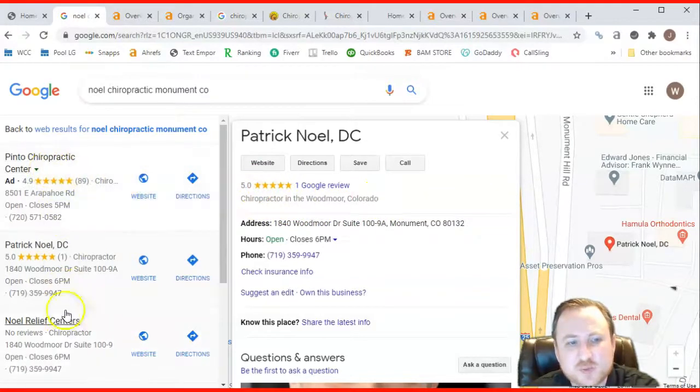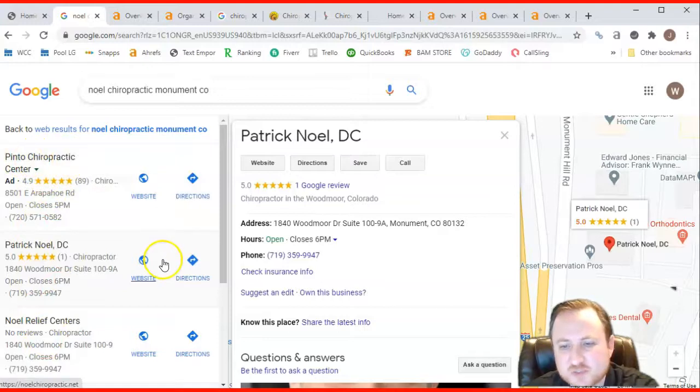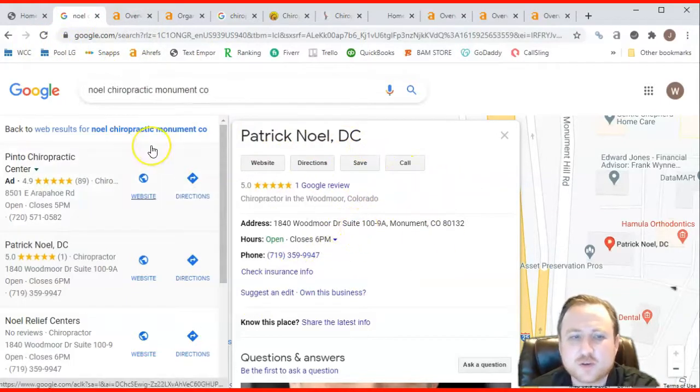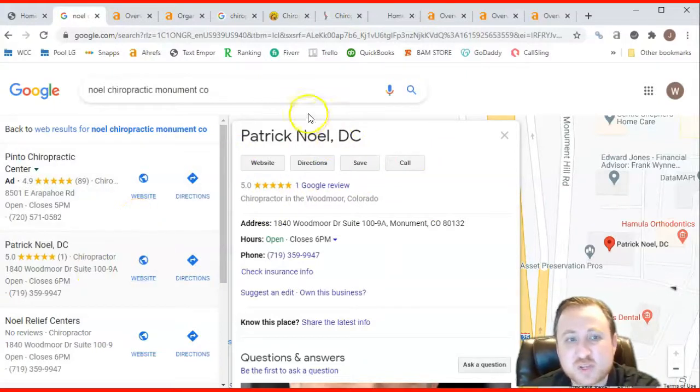A lot of people, when they're doing these searches, don't go past this map pack. So if they see Pinto Chiropractor, boom, I'm going to hit this website. So it's really important to get ranked. Your website really goes with your map pack, with your Google My Business. The higher your website goes, if it's linked to your Google My Business, that usually goes up too. Realistically, you want to be on the first page in both, and as high as possible. If you're number one in both, that's fantastic too.